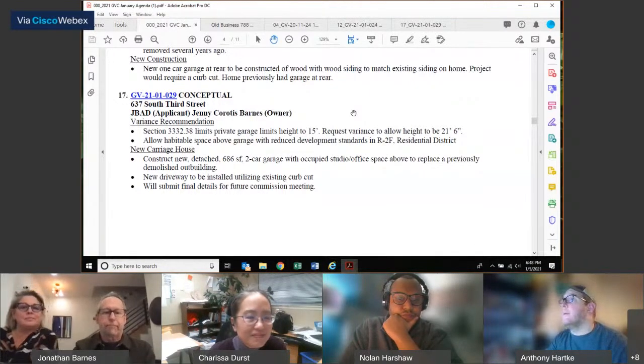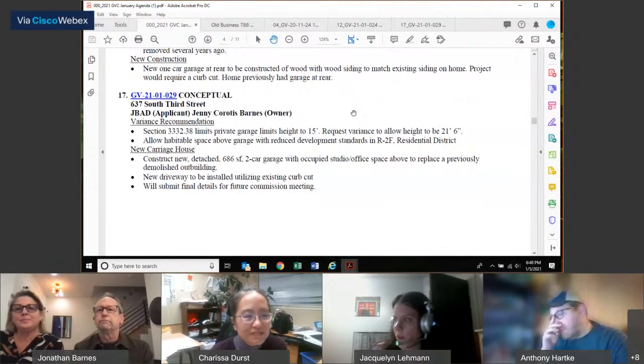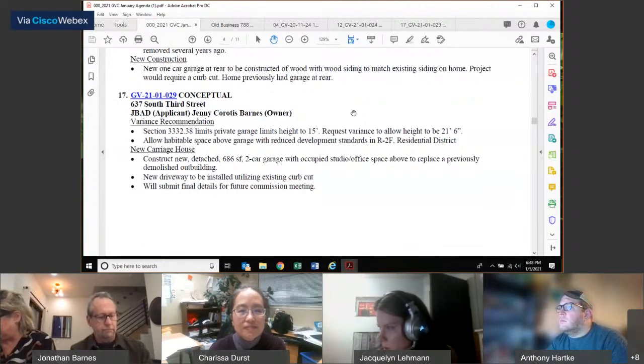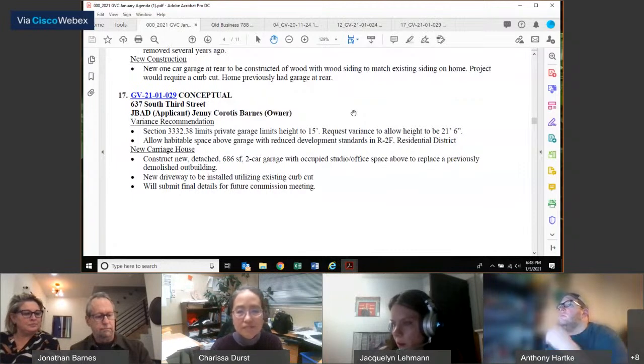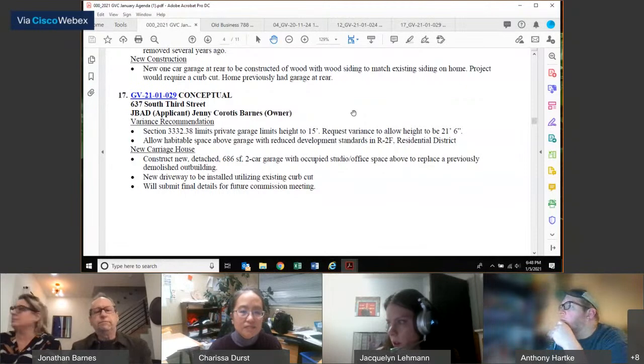Jacqueline. Okay, so this application is proposing to allow a habitable space above a garage with reduced development standards in an R2F residential district. The applicant would like to construct a new detached 686 square foot two-car garage with occupied studio slash office space above, and that is to replace a previously demolished outbuilding.